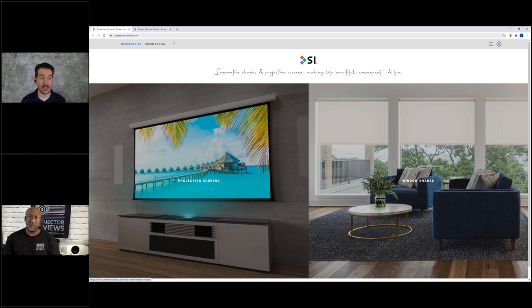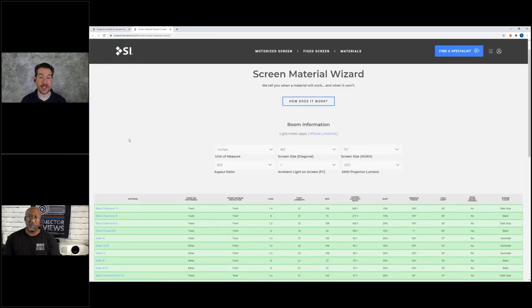So once we click on the screen material wizard, here's what you need to know. By the way, if you're in a fully dedicated media room, you don't have to use the screen material wizard, because in that situation, when it's total light controlled, you can get any one of our screens and everything will function beautifully. As soon as the conversation of light is whispered in your direction, you must use the screen material wizard to ensure that we're providing the best experience possible.